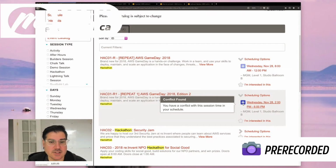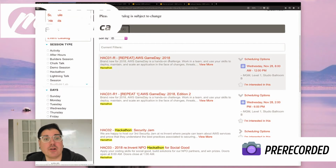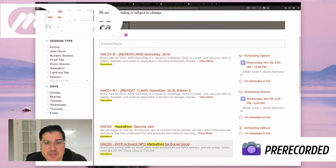That is going to be consistent. You can't double book yourself, so you have to pick one thing, and that includes waitlist. Waitlist counts for your timing. But if you want to get in on game day, I strongly recommend you get in on the game day. Game days are fantastic. Same with the Hack for Social Good and the Security Jam.